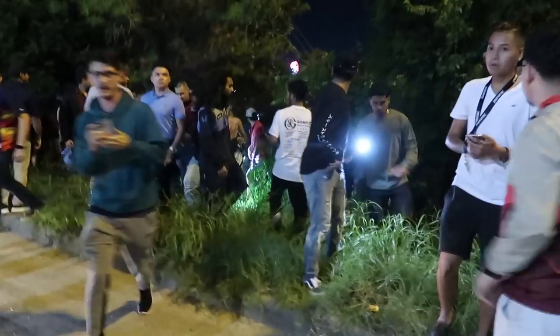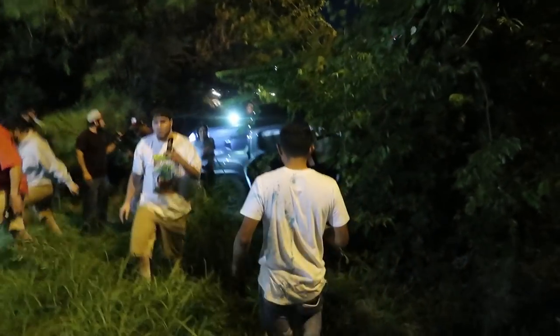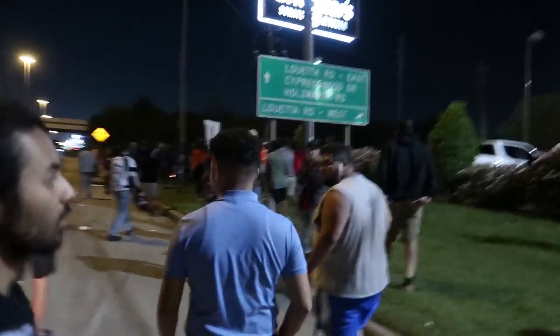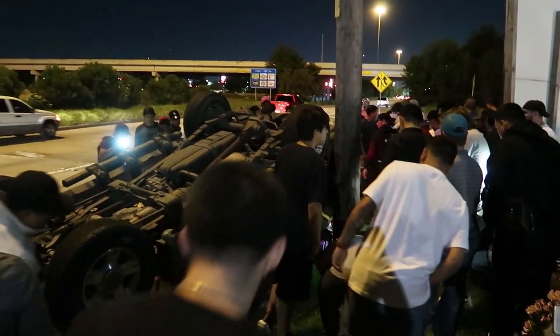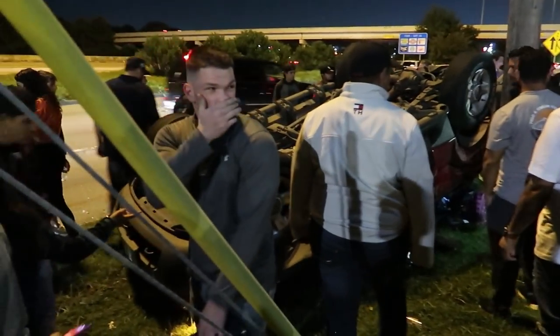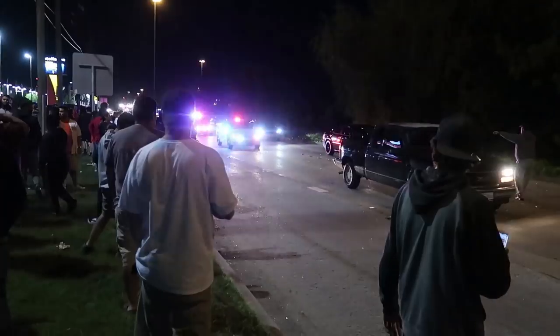I gotta put the camera down. Yeah, truck over there, they got out. That car over there is flipped over. Oh my God. I'm pretty sure there's people still in there, but the people in the Tacoma got out. This is not good.